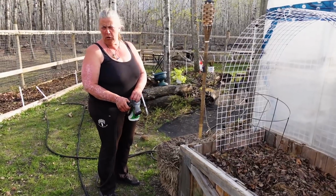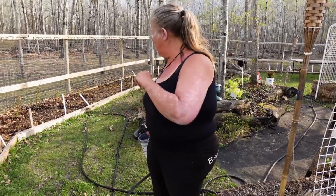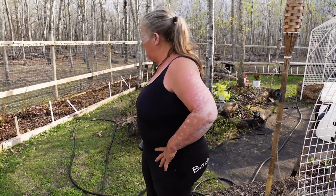It's beautiful, all the cold weather crops. So I've got all the carrots and beets. They're all in because they like the cold weather. Last year I did the carrots in the hay bales. This year they're going in the ground. Beets are going in the ground.